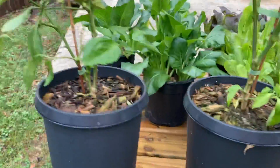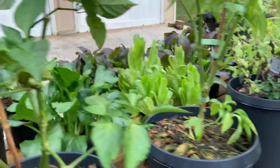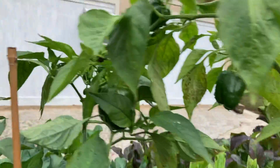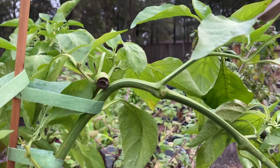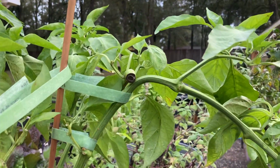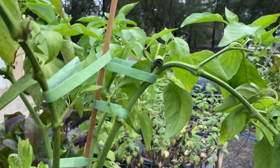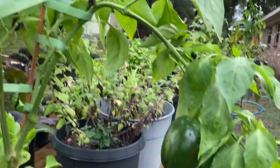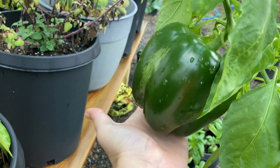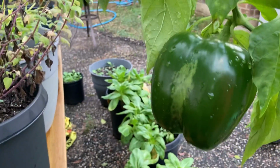And then we've got peppers coming back because, again, hot, humid, not cold. So we've got a bunch of peppers coming back on these plants. And this one, surprisingly, I know I'm going to jinx it, but it hasn't broken yet. There's not really any way I can further support this branch. That pepper is the biggest bell pepper I've ever seen. It is so big.